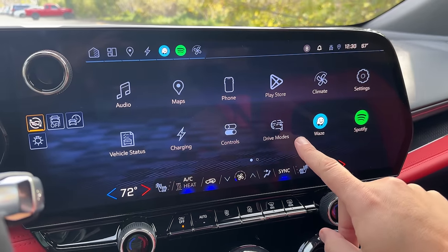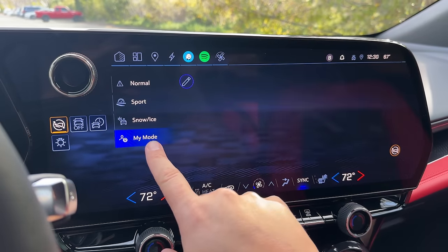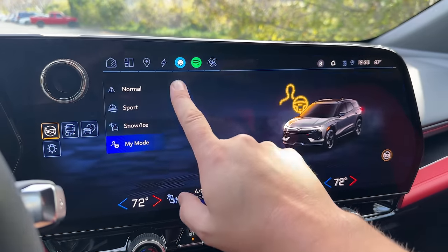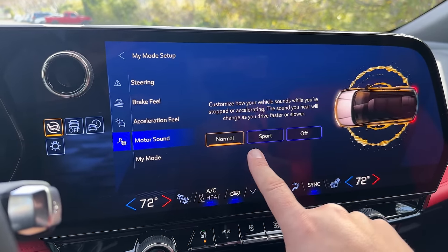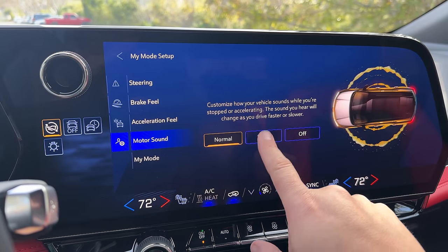Now, there are a few other interesting quirks and features in this screen. For example, you go into the screen, you can adjust your drive mode here. Not particularly unusual, although in the custom My mode, you can actually change what sound the car makes. There's a different sound for normal and sport, and you can choose which electric sound you prefer.